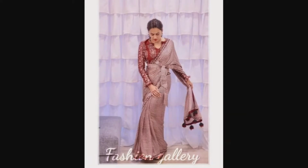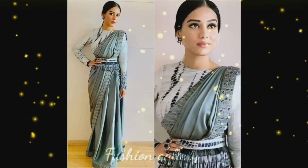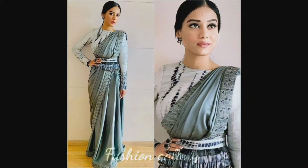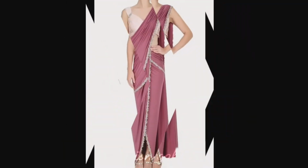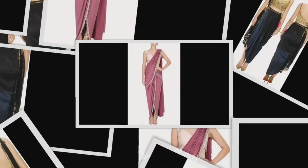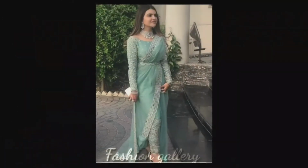Sarees are the most ethnic yet elegant attire that everyone can come up with. At the same time, not everyone drapes a saree the same way. Saree looks can be formal, fun, trendy or traditional by draping with different styles. We can instantly glam up our saree looks by experimenting with different draping styles. So today I bring you some awesome saree drape ideas for you.